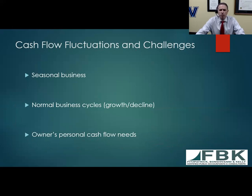And finally, the owner's personal cash flow needs become a factor. We deal mostly with small businesses that are owned by a small number of individuals. Some are family members, and it's very difficult to separate what the owner's needs are for cash flow and what the business can produce. Many times we've seen where there's a disconnect. The owner needs a certain amount of cash flow, but the business, let's say, can't provide it on a normal basis, or can't provide it when there's a downturn, and that creates some conflicts and some challenges that need to be managed in cash flow. So it's important to consider these three factors and how they influence cash flow.